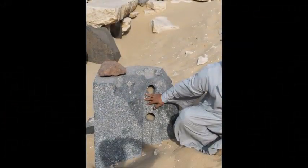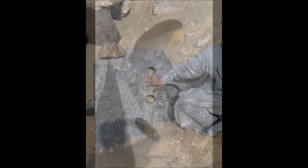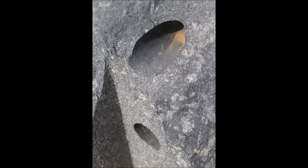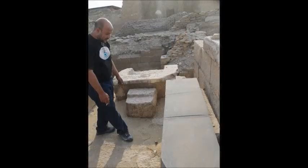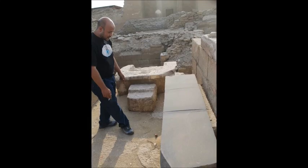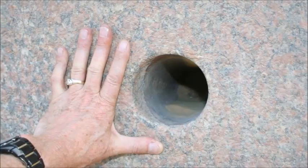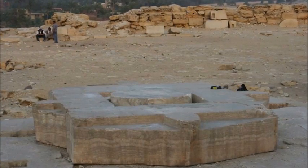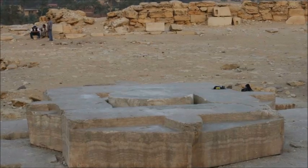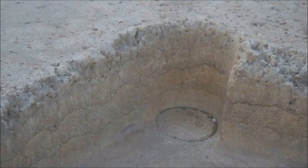And as well, we have more curious drill holes like this. In detail, you can see how the drill entered the hard granite. And as well, we have Yusuf inspecting a shaped piece of hard stone. And again, more of these drill holes. At Abu Ghurab, this huge Hotep, composed of 5 pieces of stone, obviously from the same quarry, more evidence of tube drilling.